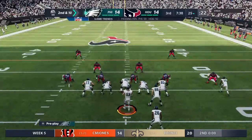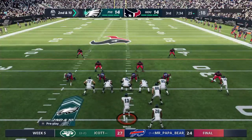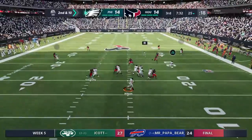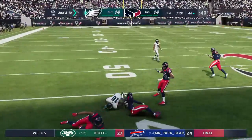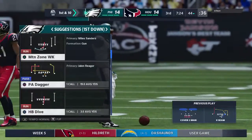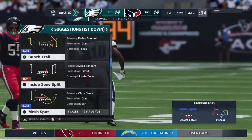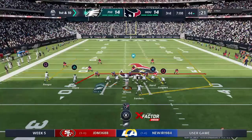Had the completed pass, but for no gain, stopped right at the line, so it's 2nd and 10. Now this one complete downfield on the left side. And they'll get it up just short of the 45 at the 44. It's a 1st down, his 4th catch of the game after having 3 in the first half.